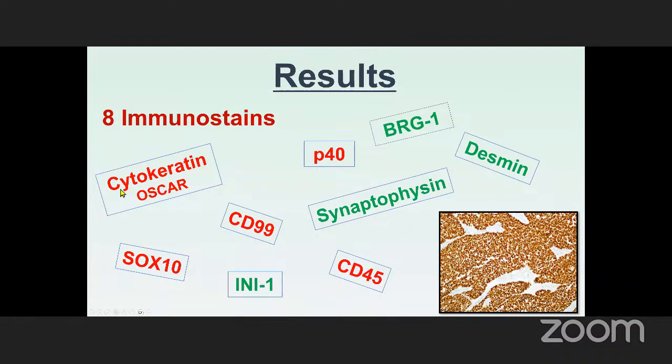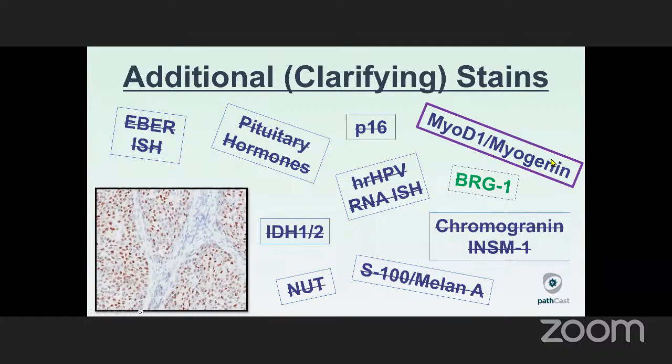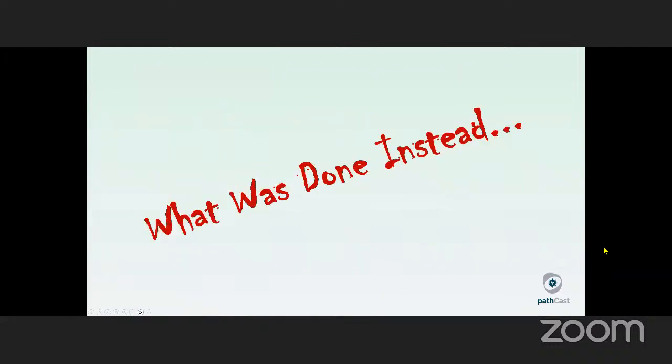Now, the results: it was keratin negative, P40 negative, SOX10, CD99, and CD45 were all negative. BRG1 and INI1 were retained, and it's synaptophysin positive and desmin positive, okay? So follow-up testing, obviously if it's desmin positive, keratin negative, you really should be cooking down the line of alveolar rhabdomyosarcoma, and so follow-up MyoD1 positive and myogenin a little bit of positivity, but MyoD1 was more extensively positive. Now, I'm going to tell you what was done instead, though, because it was a potential pitfall here.